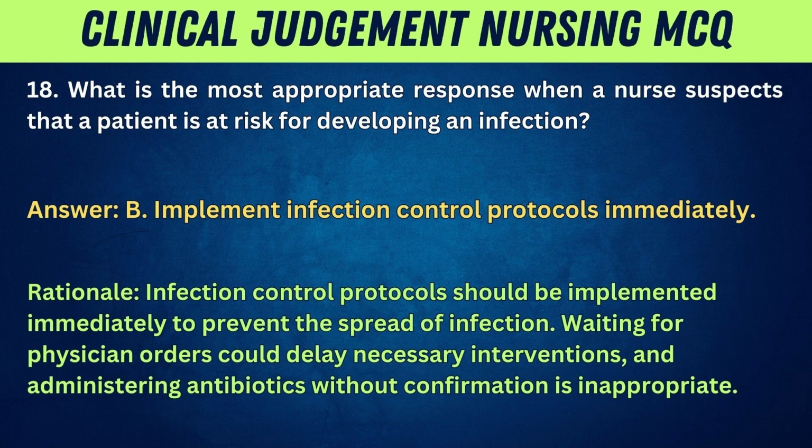Answer. B. Implement infection control protocols immediately. Rationale. Infection control protocols should be implemented immediately to prevent the spread of infection. Waiting for physician orders could delay necessary interventions, and administering antibiotics without confirmation is inappropriate.